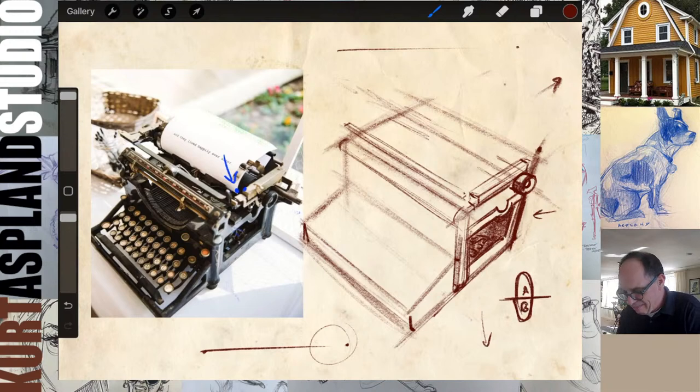All right, so now look at this. Wow. I've just realized something. This is interesting. This is a little bit of a mistake that I've made. Look, my proportion is slightly off on the top there. So let me see if I can fix this. No, it's definitely off.